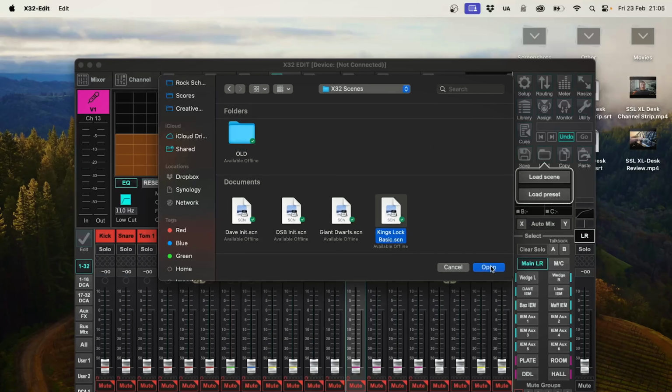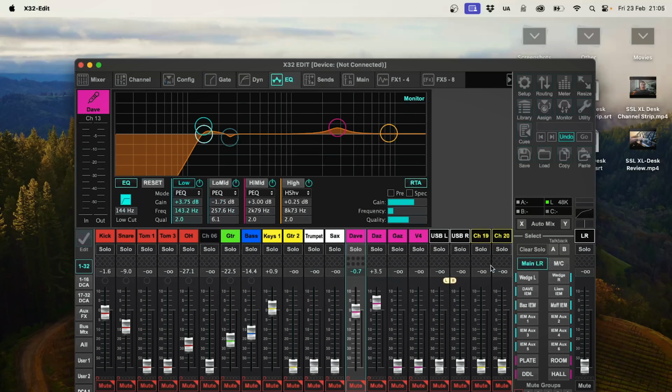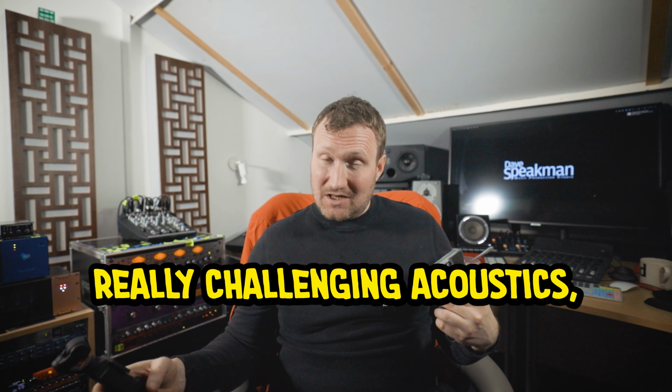If you've got a room that's particularly problematic, like some of these rooms with limiters that are built in, or a room that has really challenging acoustics, again, you could save the mixer settings from that, and then you can open that scene when you're in that problematic venue the next time, and you're good to go. All you need to do really is bang them in a folder somewhere and then just open that scene when you get to that venue.